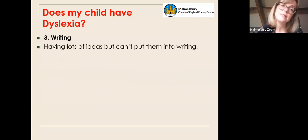Okay, writing. This is a really common one, having lots of fantastic ideas and it just not being reflected on the page. And as I mentioned earlier, we're using technology more and more actually. We've got children in year six who are using voice to text software for their more creative pieces of writing. We've got children who are using programs such as Clicker that write whole words for them, just a click of a button. And then we've got the more traditional word processing activities going on, but balanced with opportunities to develop their writing skills as well.